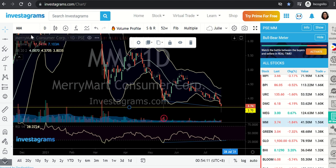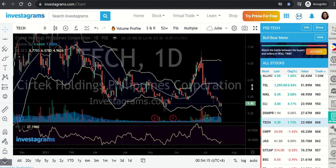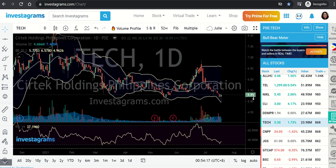Okay. Next is tech. I think the SRO that they did here is a bit of a flop. It didn't pan out the way everyone wanted it to be. Instead of the price moving up, it continued to decline.